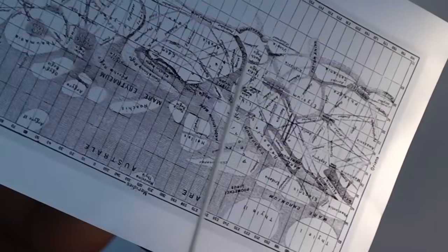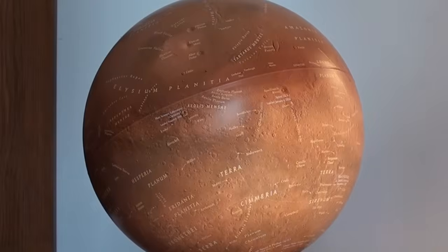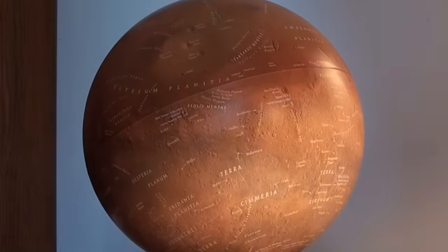But all these canals made people start to think about what it could mean. Why are there so many canal-like features on Mars? And an astronomer called Camille Flammarion wrote a lot of books about the canals and about an intelligent race that could use the canals to redistribute the water across a dying Martian world.